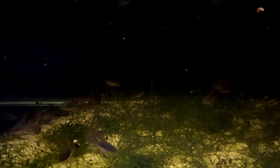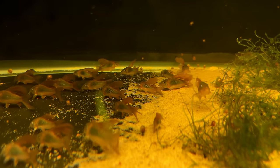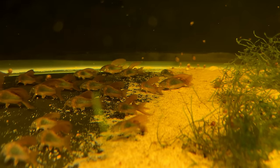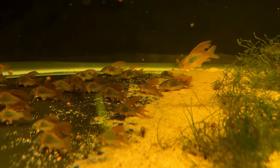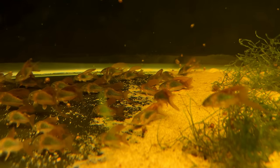Speaking of longfin corys, look at the quality of these. These are longfin aeneus. Check that out. Yeah, those look great. That is amazing. They have nice, consistent fins and full bellies. This is a good strain. Yeah, those look really good.